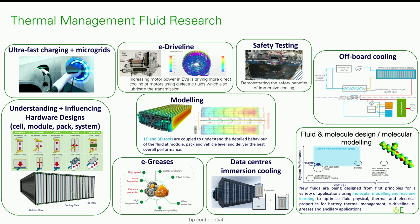There's a bit of work going on with molecular modeling in coming up with novel fluids, especially for dielectric cooling. We are doing quite a bit of work in modeling not only the battery packs, but the overall design of how the battery would perform, and we have quite a few collaborations there. And then also not only the batteries, but also the drive line and the e-greases. My team is essentially providing all the modeling support to develop these immersive cooling fluids for various different applications.